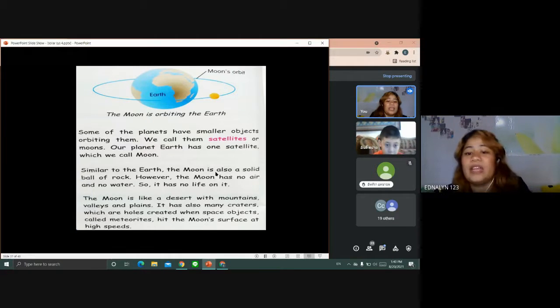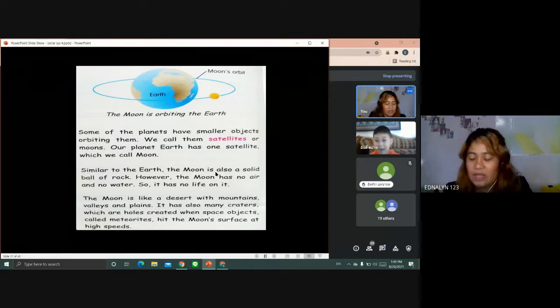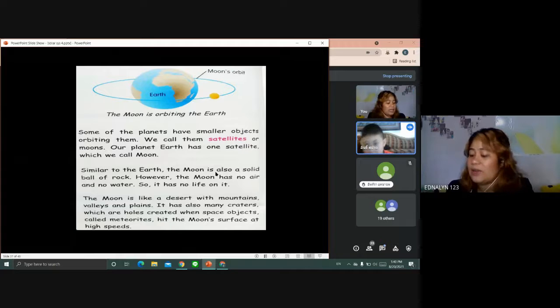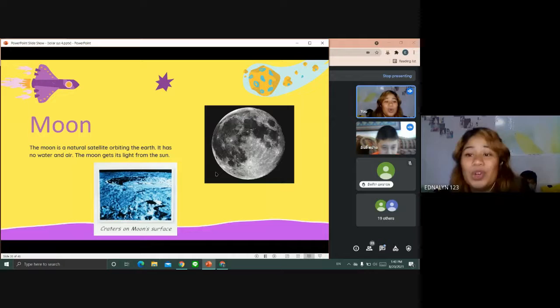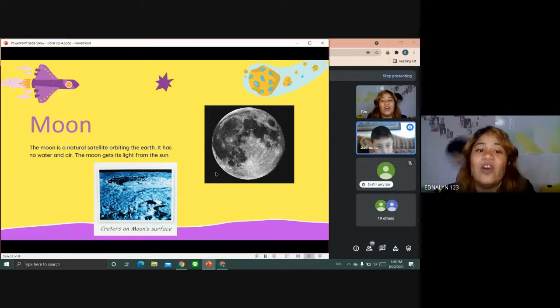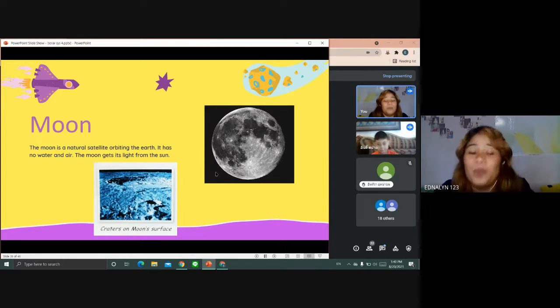It also has many craters. Do you know what craters are? Craters are the holes created when space objects called meteorites hit the moon's surface at high speeds. So the craters are the holes in the moon. This is our moon, right? The moon is a natural satellite orbiting the Earth. It has no water and air, and the moon gets its light from what?